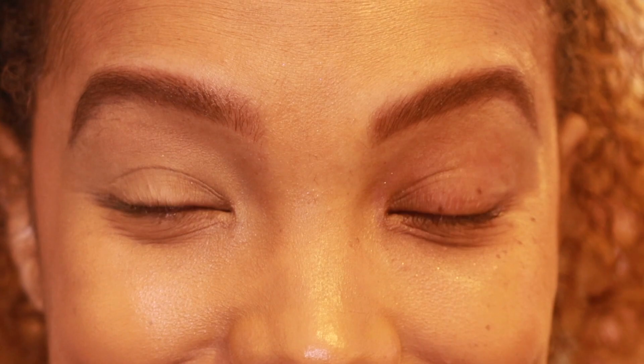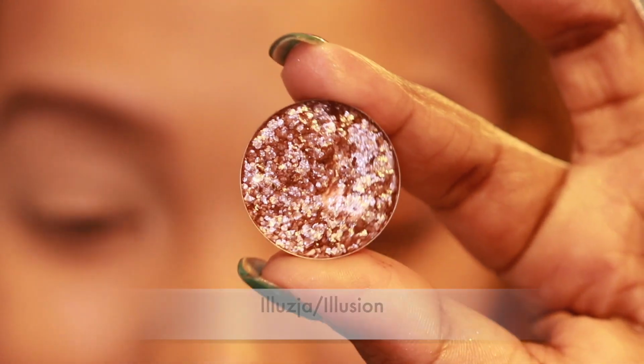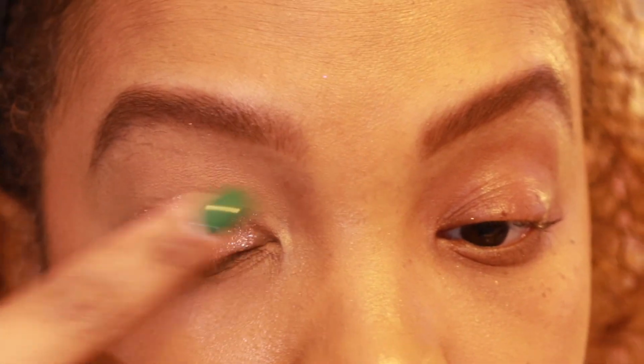Okay, after that shade, I had to pull myself all the way together, okay? So, we're almost there. Three more shades to go. Next up, we have Illusion. This is going on just the regular eyeshadow primer eye. Ooh, this is beautiful. It's a nice taupey color.